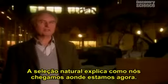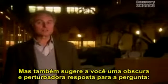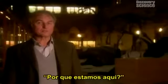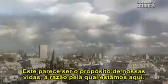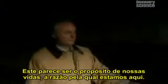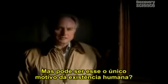Natural selection explains how we got to where we are now. But does it also suggest to you a dark and troubling answer to the question why we are here? Natural selection suggests that we, like all other animals, are survival machines. We are here only to compete long enough to pass on our genes. This seems to be the purpose of our lives, the reason we are here. But can this really be the only purpose of human existence?